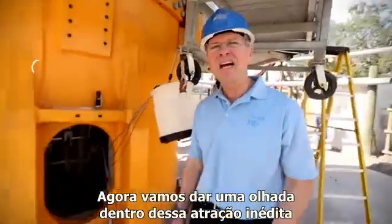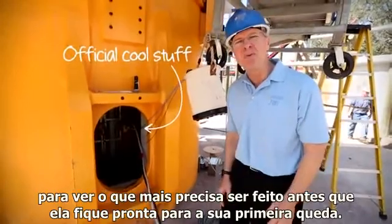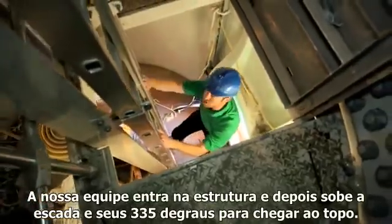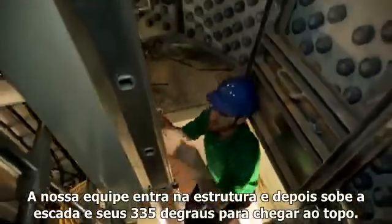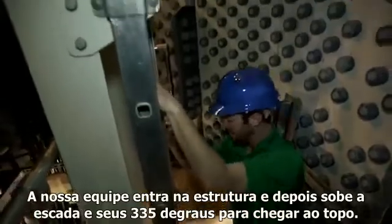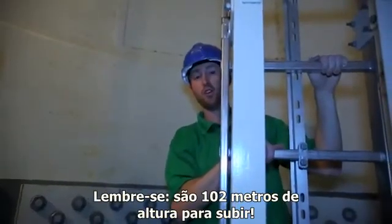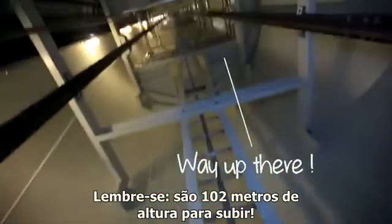Now let's take a look inside of this epic ride to see what else needs to be done before it's ready for its first drop. This is the manway. Our crews climb through this structure, then climb the ladder 365 steps to get to the top. The whole trip takes about 35 minutes. Remember, that's 335 feet straight up.